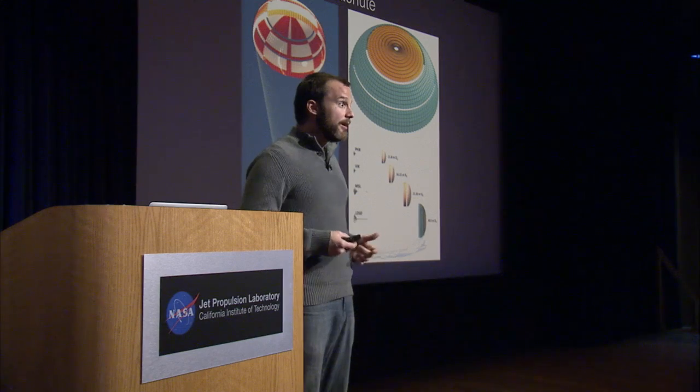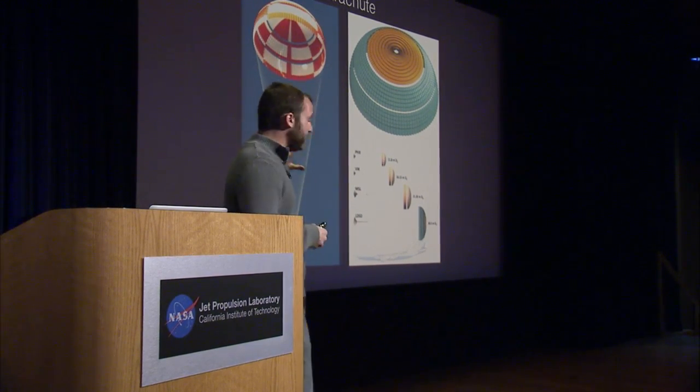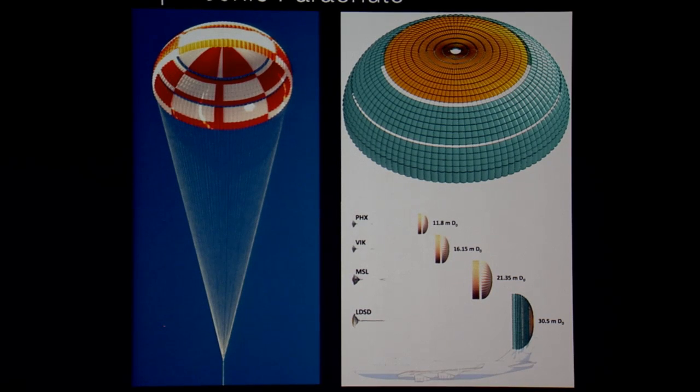But we have to develop something else. We need that subsonic decelerator. So we're building a new parachute to go along with it. I mentioned already it's an enormous parachute. It's 100 feet in diameter, twice the area of anything that we've ever used at Mars in the past.